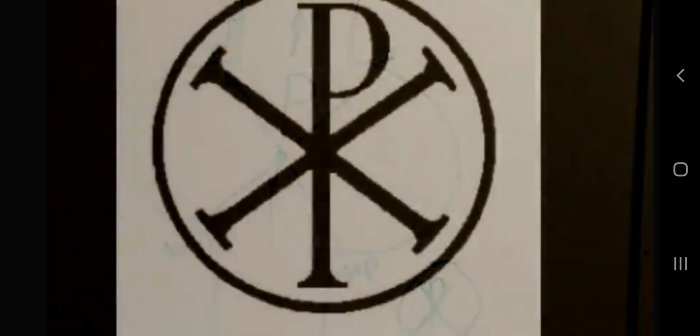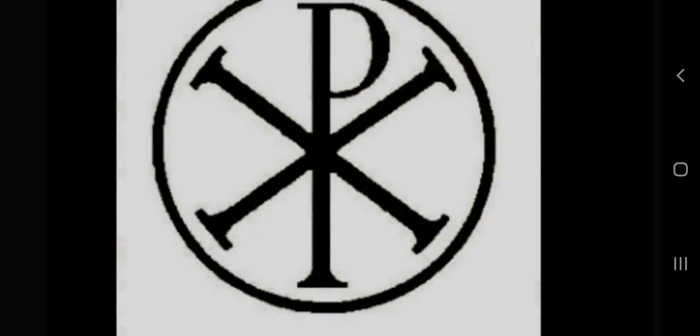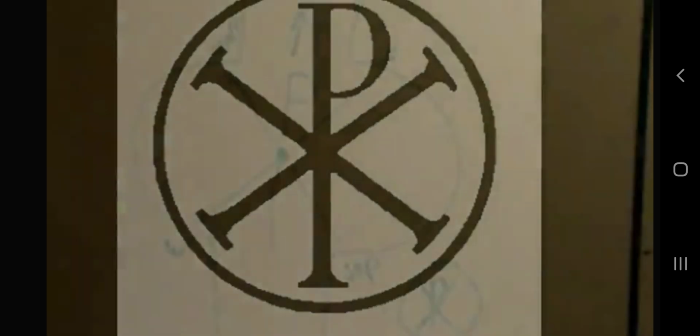So it looks like this. The cross of Constantine is this P and this X. So it looks like this. And you'll see it in all kinds of Roman movies. It's on the shields in Gladiator and in Ben-Hur and all these other movies. But a lot of Christians, actually a lot of Jews, Christians, Muslims, a lot of people around the world don't realize that the Vatican is tracking the sun.